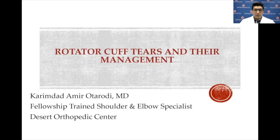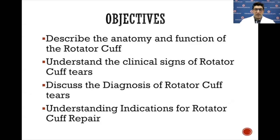So, we'll start with a little bit of background on rotator cuff tears. The objectives of today's talk are to, one, describe what the rotator cuff is and what its function is, understand the signs of a rotator cuff disorder, and then talk about diagnosis and understand the indications for repairs.